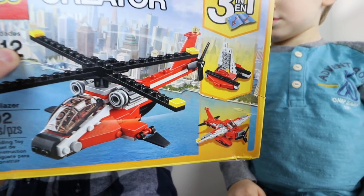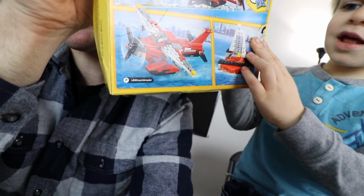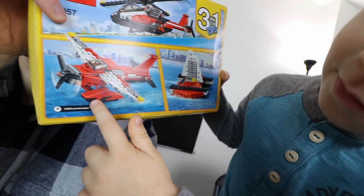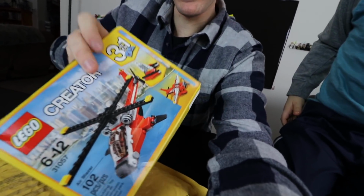This is really cool. We've got the attack helicopter, it looks like. Also, love these creator sets. We've got, it's a boat. We got a boat and, look, it's an airplane. Look at the helicopter. Yeah, this is going to be really cool. We are going to be building this up.